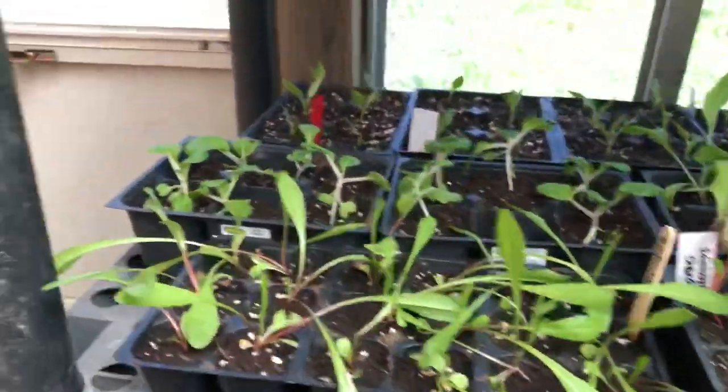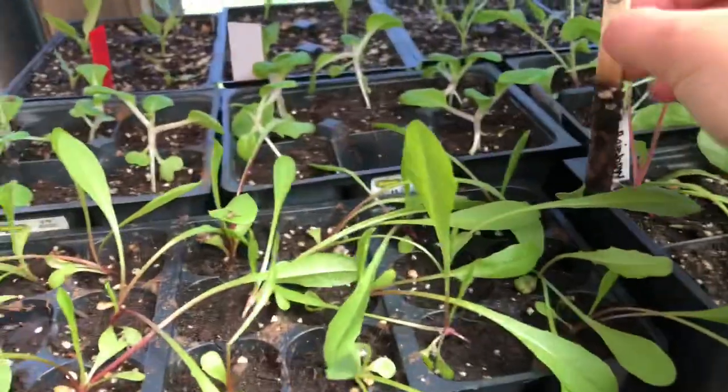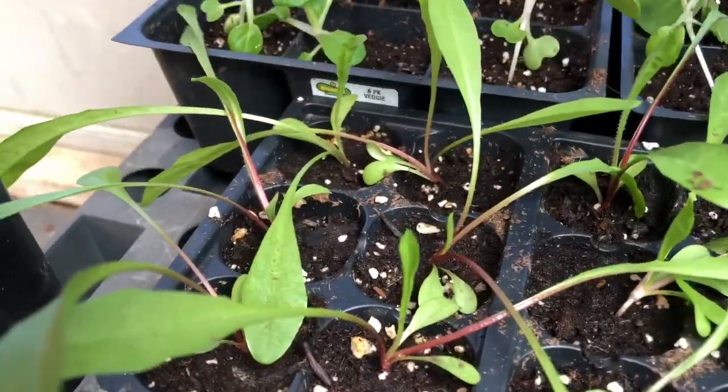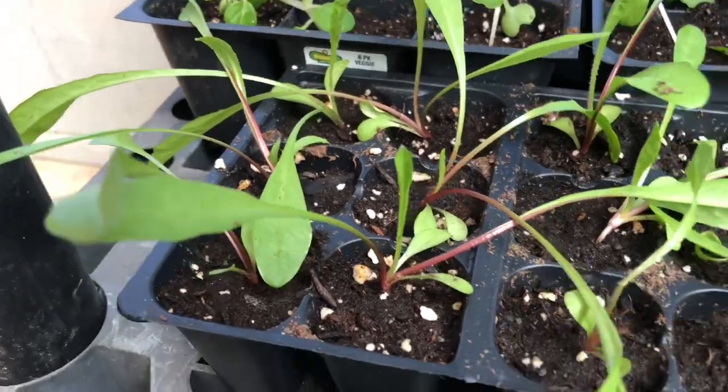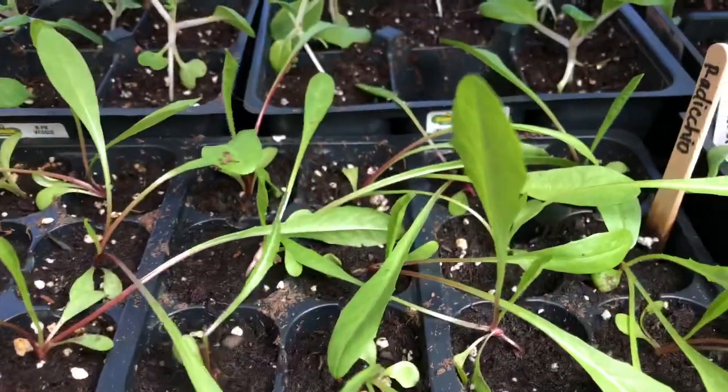I tried to put most of my greens over here. This is a variety of lettuce that has done amazing. I've separated these all out. They did super, super well. So then I have them.